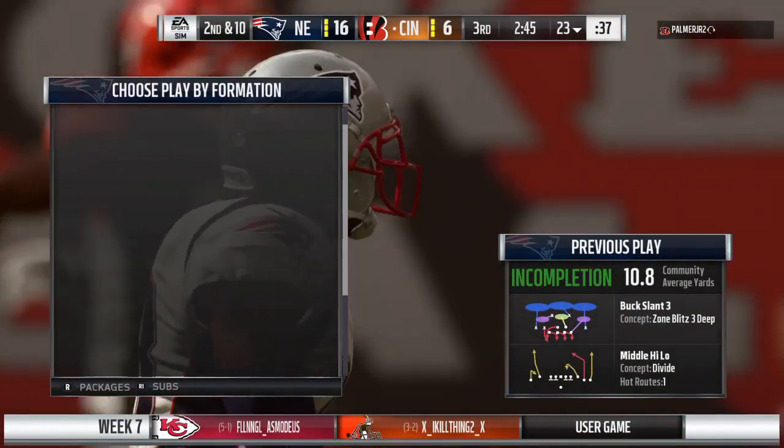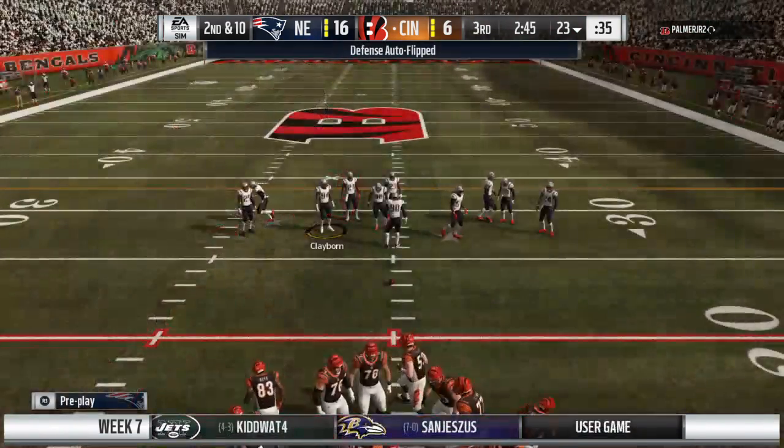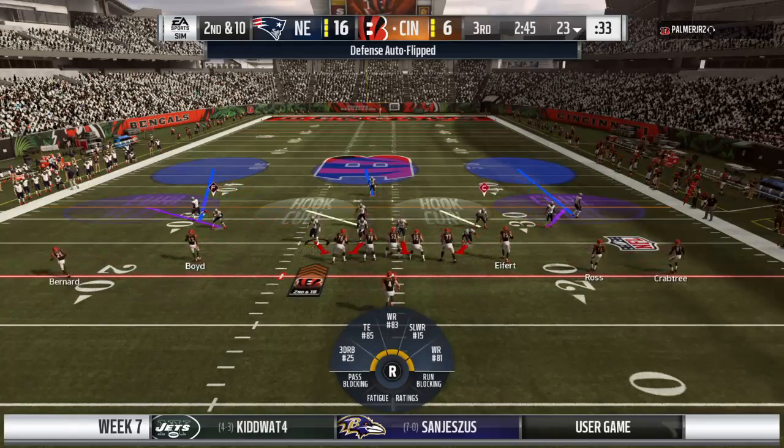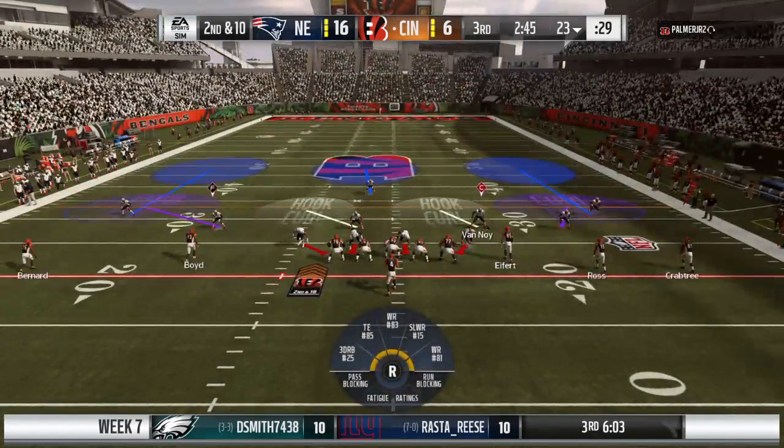Now the first play of the drive there is incomplete. We saw this a lot in the first half, and it continues. These receivers just not able to get much separation. So that means they have to win the 50-50 balls. They've got to go up with the defender and find a way to start coming down with them.